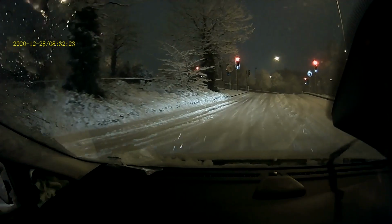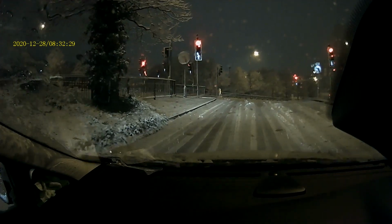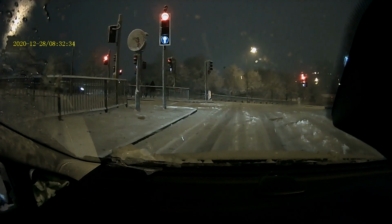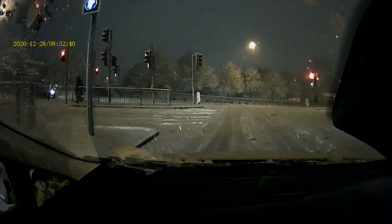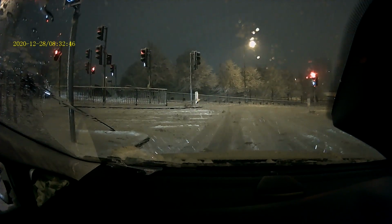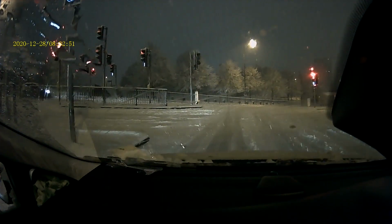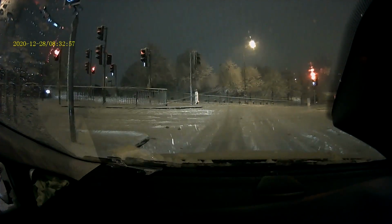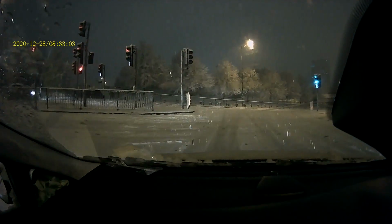Again, I don't want to stop. I'm going to try and avoid stopping. So I've switched to first gear, still just crawling. And it looks like I may reach the end of the road for the traffic lights and have to stop. But remember, we've got our second gear technique to get moving again. Green light for us, second gear, biting point, crawl, crawl, crawl.